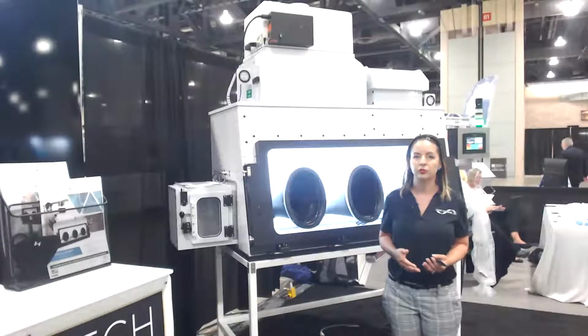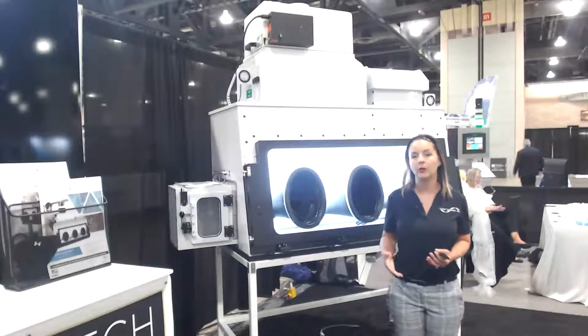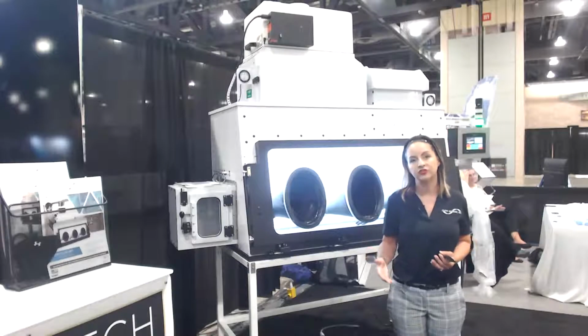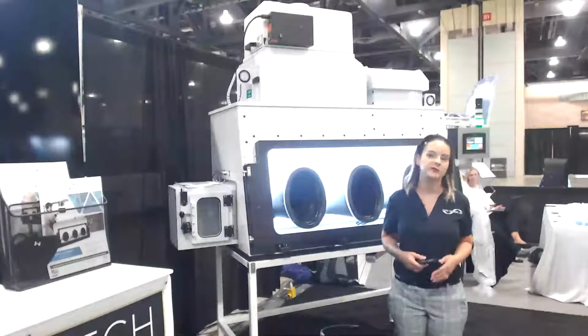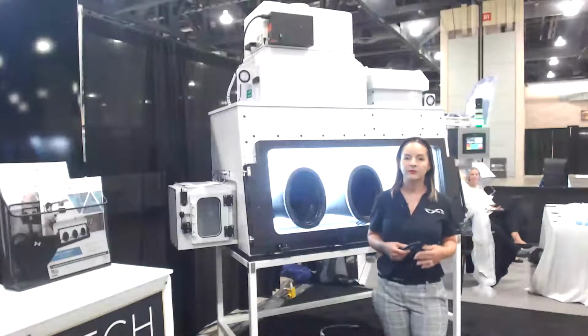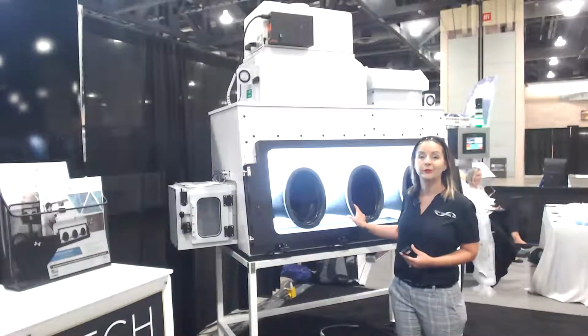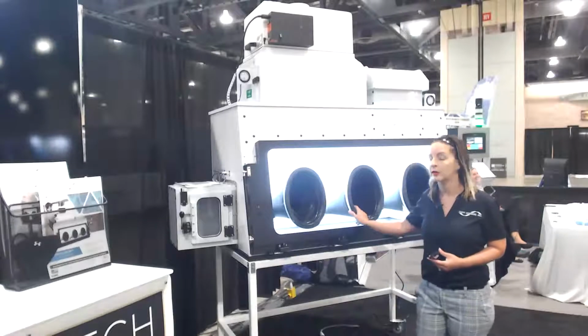We work with a lot of original equipment manufacturers to either make our equipment compatible with those transfer containment devices in the industry, or to design some that are specific to Flow Sciences, so that you have that containment you're looking to protect your workers, and then you have the unit that protects both your workers and your product.